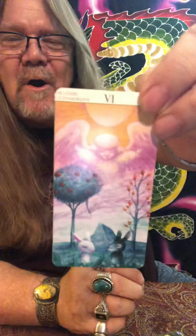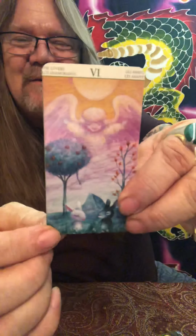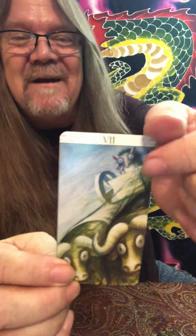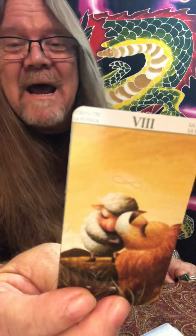The Lovers card shows our little black bunny and our little white bunny with our little sheepy angel up above them, blessing them on their little love journey. I love the Chariot, the oxen, their eyes wide open, just full out running. Our charioteer just hanging on back there for dear life. Here we go. The Strength card is super fun. The old lion and the lamb. The lamb lays down with the lion.